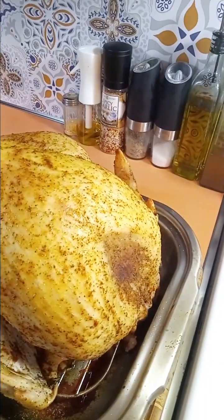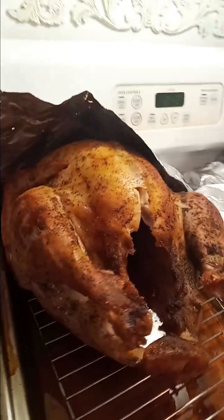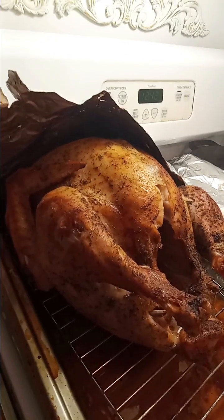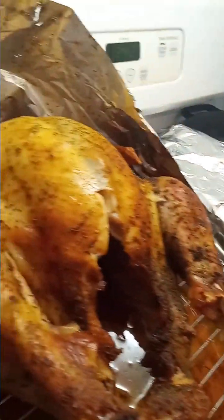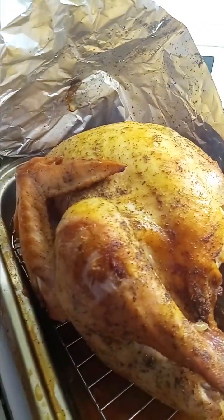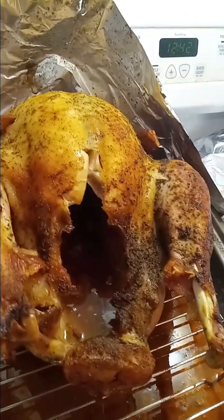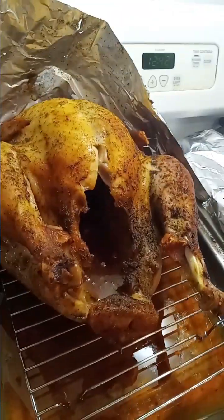So I'm just going to cover it with foil and pop it back in the oven for another 2 hours. Okay, guys, so I just took this out of the oven. It's steaming hot. It's been in there for a little over 4 hours. Look. Ooh, hot, hot, hot. Look at that delicious, steaming hot, golden brown turkey. Good thing I covered it, or it definitely would have burned.